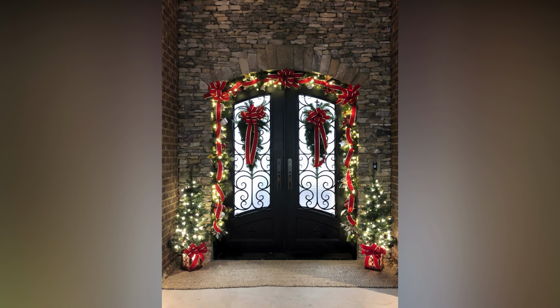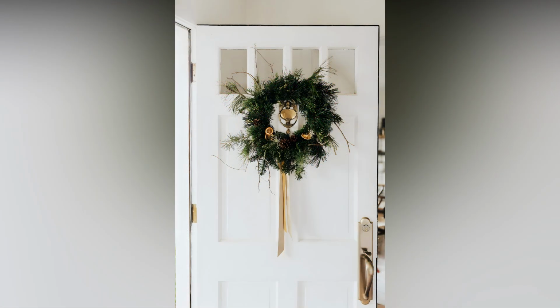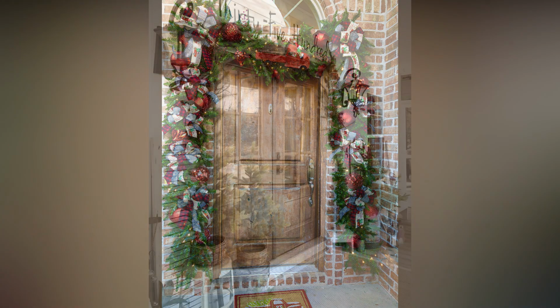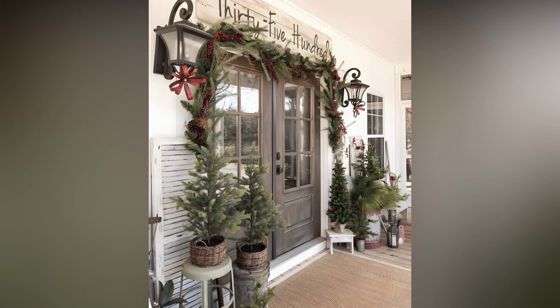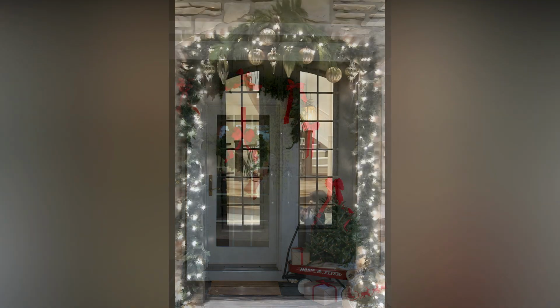Another trend is the use of non-traditional colors. While red and green will always be classic Christmas colors, experimenting with blues, silvers, pinks, and even pastels can create a unique and stylish look. These colors can be integrated into your lights, ornaments, and ribbons. Minimalist designs are also trending. A few well-placed decorations can make just as big of an impact as an abundance of decor.